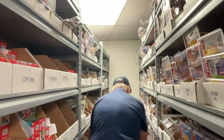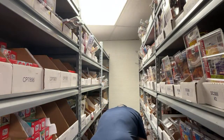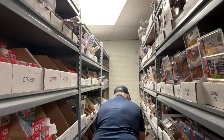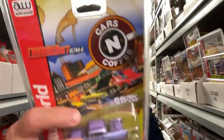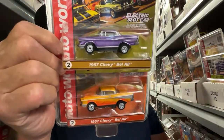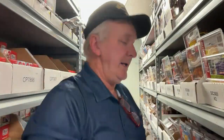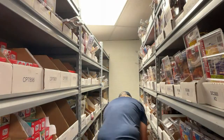So this is the 379. This is the Dodge 330. We still have these in stock too. I can't believe it. Now the other one that we're very low on, matter of fact, I think we only have one left. We only have one of each. And that is the 57 Bel Airs from SC379. Very low quantities.